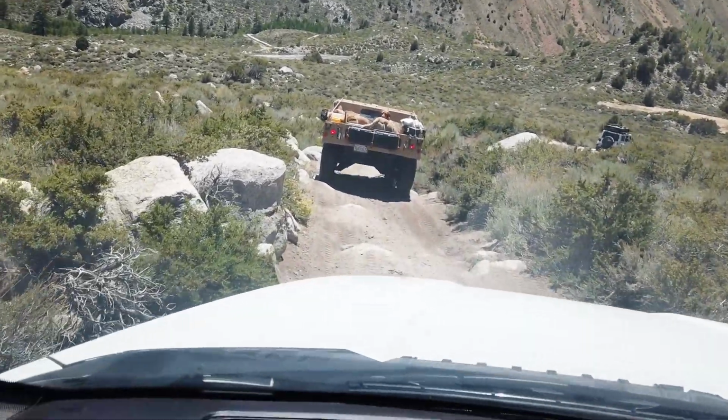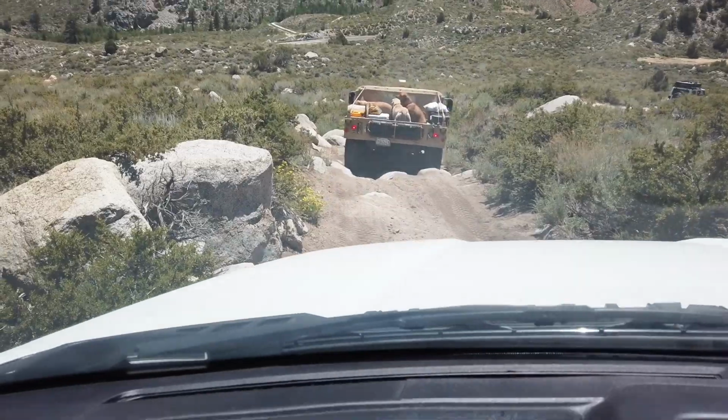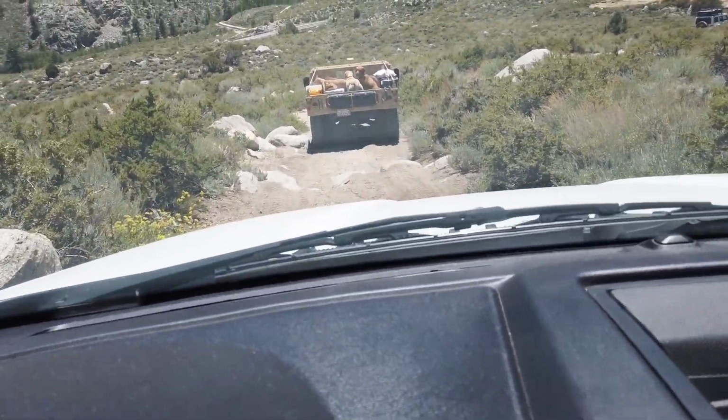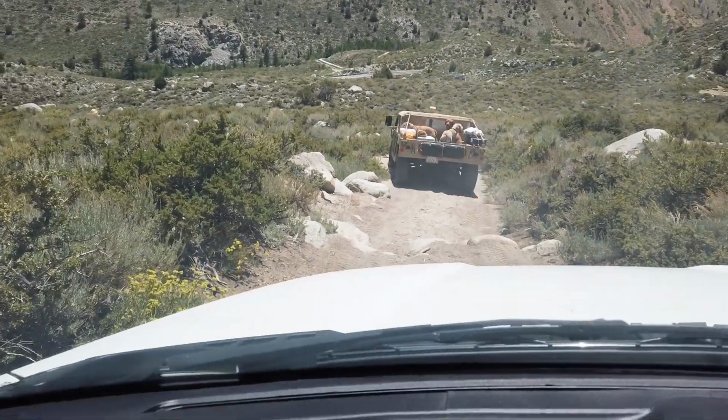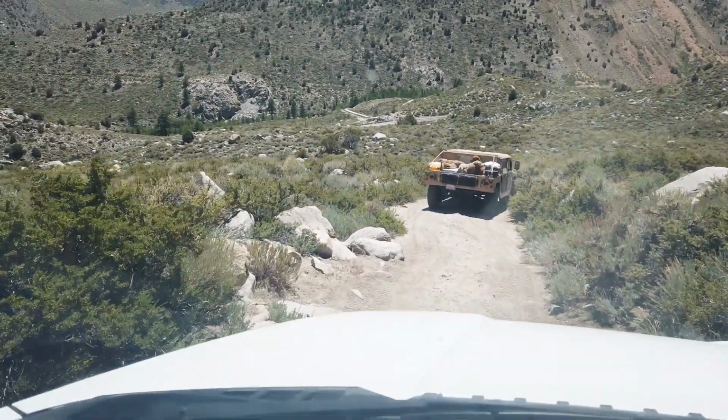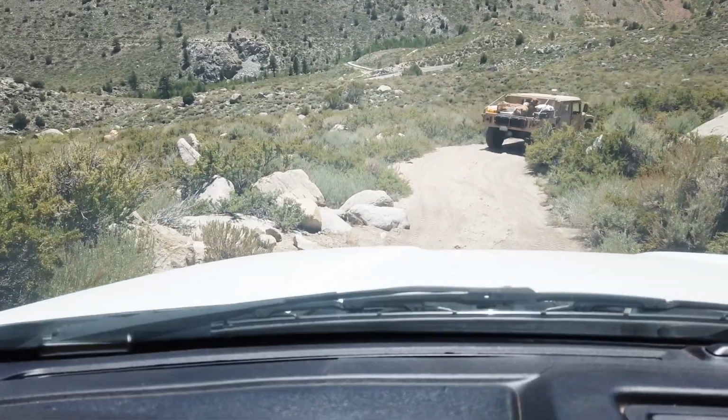This trip was my first time taking the F-150 off-road at all, and I was a little apprehensive. Of course, moving up to a full-size is a little bit different than what I was used to. This guy I kind of caught up to on the trail made me feel a lot better about it because you can't get much bigger than this.